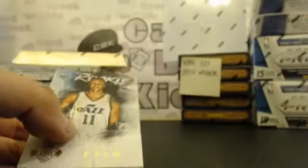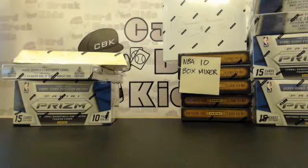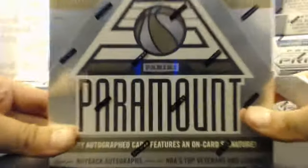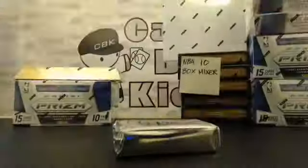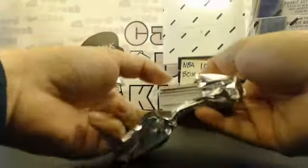Bradley. And a rookie card, Dante Exum, of course. Oh, this needs a top loader. It's at 25. All right, here we go. The return of Paramount. Here we go, Davis's favorite.